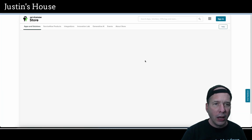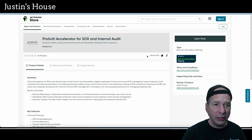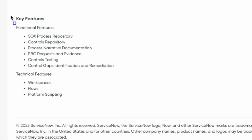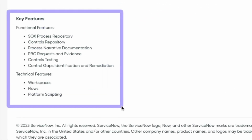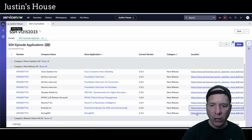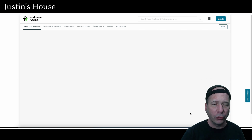Next on the list is going to be Protiviti Accelerator for SOX and internal audit, and it enhanced visibility across control environments and streamlined tracking of SOX compliance. Key features on the functional side: SOX process repository, controls repository, process narrative documentation, PBC requests and evidence, controls testing, and control gaps identification and remediation. On the technical side, they're going to give you workspaces, flows, and platform scripting. No screenshots on that one, so headed off to our last one from StrongDM.